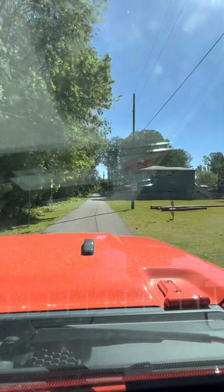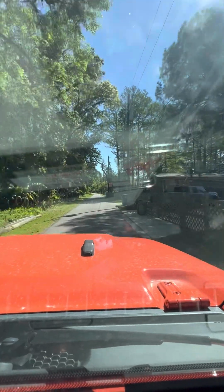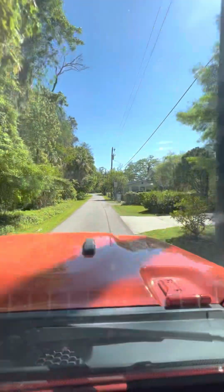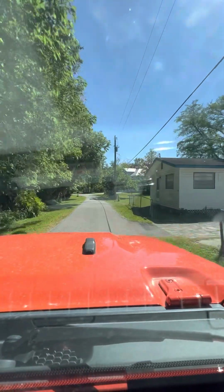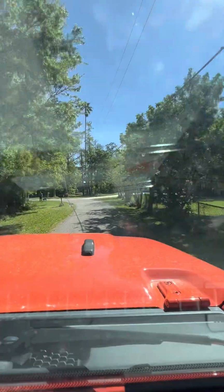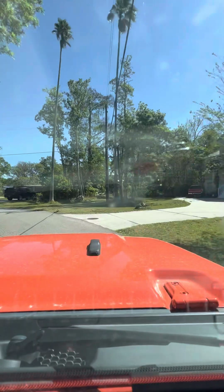We're about an hour from Tampa International Airport, hour and 15 minutes from Tampa International Airport here. This is a small river community located along the Weeki Watchee River. It is not an HOA. You have beautiful wildlife, very quiet.